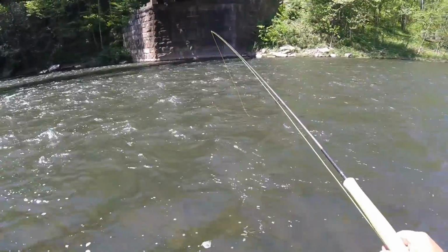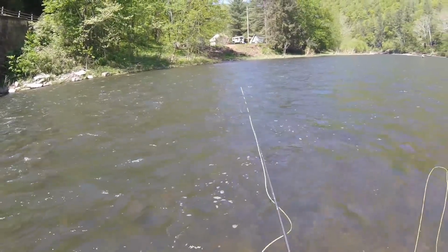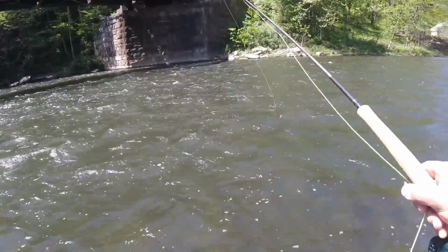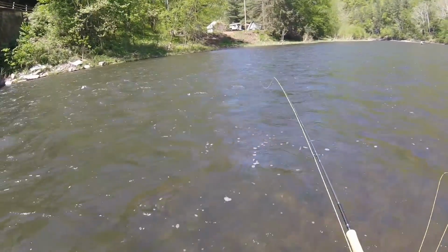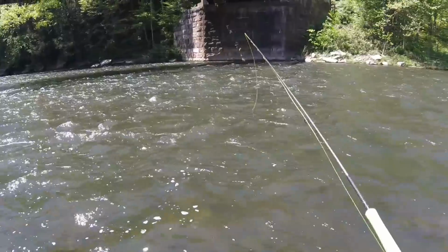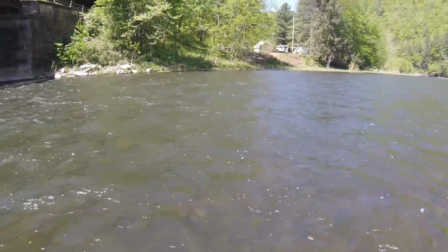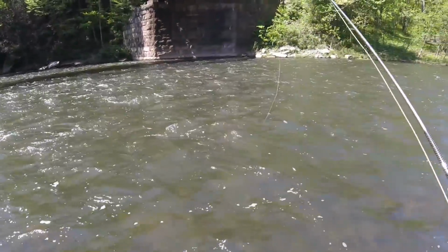Pretty fast water and deep. So I got a lot of weight on it. But I actually saw a fish rise right out in front of me. So I know they're in this fast water. Caddis are still coming off very modestly, probably lightly, I would say. Hopefully we'll get some more action here. Get these fish turned on.